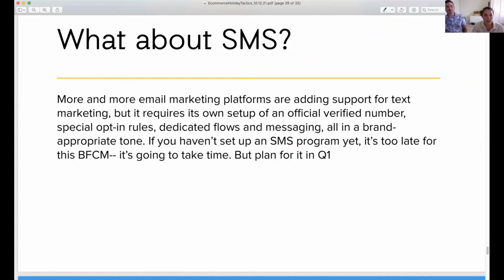And sorry about that. And then SMS. More and more email marketing platforms are adding support for text marketing. It does require some time to set up. You need to get a verified number. You need to decide internally what your policies are, how often you're going to send. There's opt-in and consent that needs to be taken before you can actually just text people. Just like email, you need consent. And there are also automated flows, just like email, that you can send.